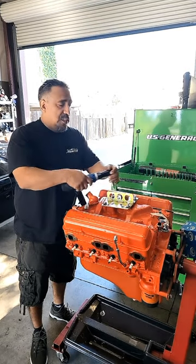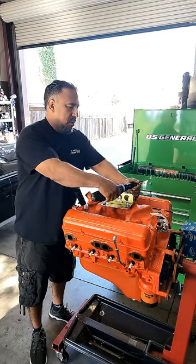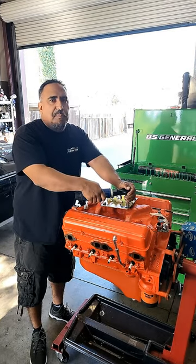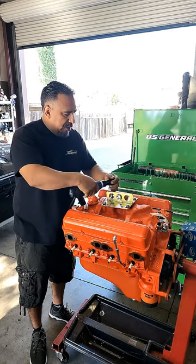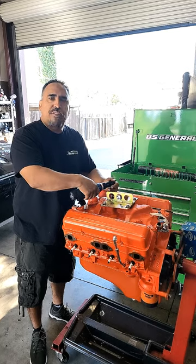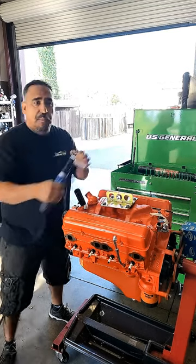We're going in a beautiful 60 Impala. I don't always work on Impalas, it just happens to be what I work on. Most of my customers are lowriders. I'm waiting for the street racers to show up, the grudge racers. I'm going to build some horsepower.